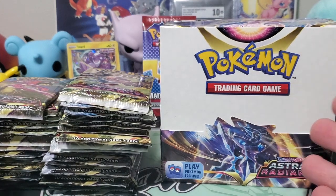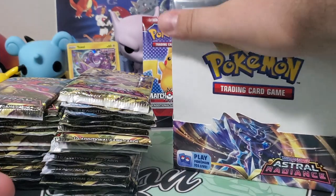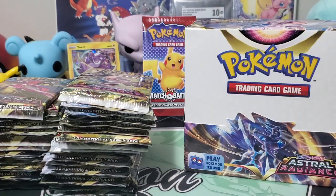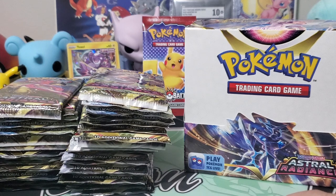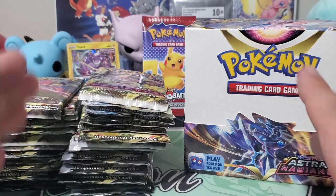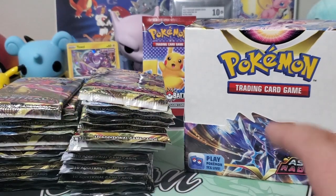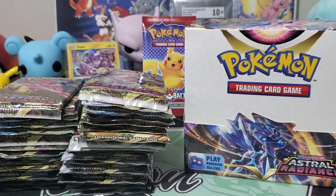So here we have a full booster box of Astral Radiance cards, and we're going to pit them against 36 blister packs of Astral Radiance. And we're going to see the pull rates and see which one is better. It's going to be 72 packs opened on camera today. That's around $300 worth of packs right here.